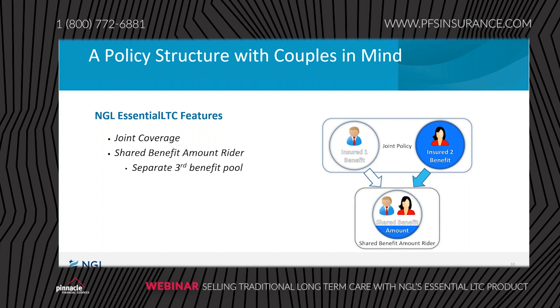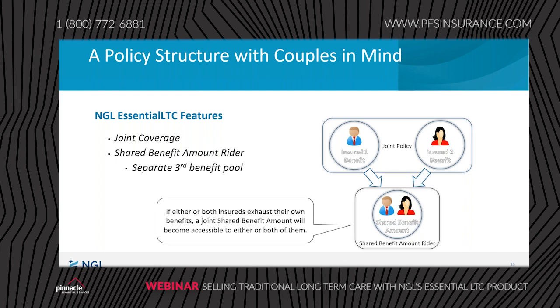Well, Mrs. Insured, here's the beauty of this, still has her full benefit amount left. He didn't leave her with just a year or two worth of benefits because remember, he can never touch her pool. So if she then goes on claim and uses all of her benefits, she can then follow a similar path and use anything that was left in that shared benefit amount. So it is a third pool of money available to either or both of them once they exhaust their own pool.